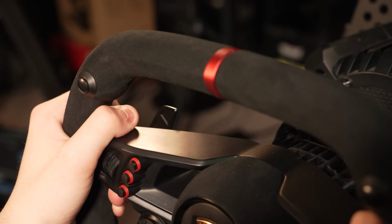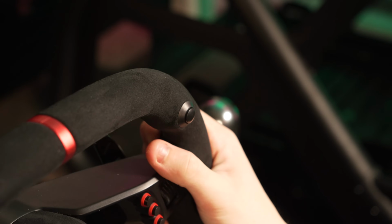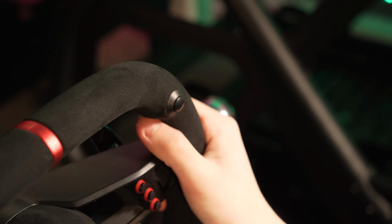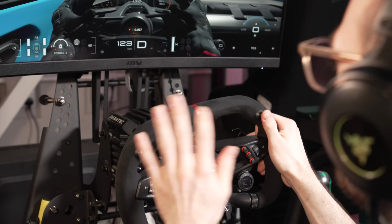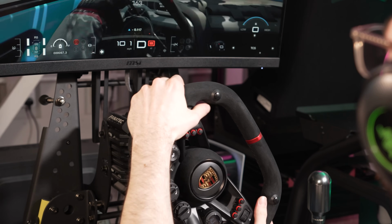I mean, if you're sliding or crashing, the encoder is probably the least of your worries, but I just thought I should point it out anyway. One thing I do really like are these two buttons on the actual rim itself. Now that's not something you see often. It's the first time Fanatec have done that with their steering wheel, so there's a lot of firsts with this wheel. But these two buttons feel nice, they've got a nice click to them, very easy to press.